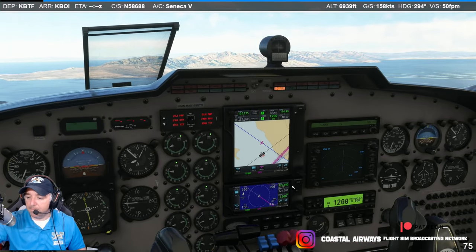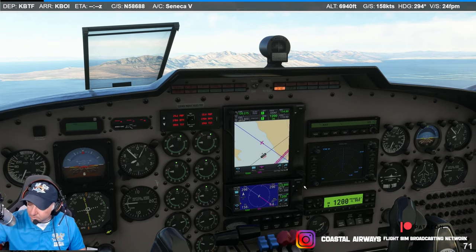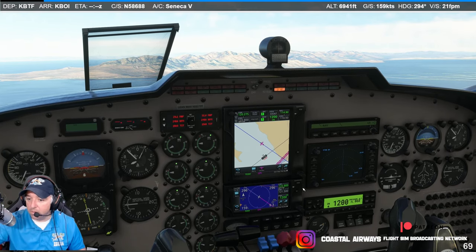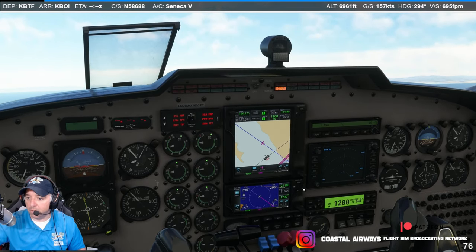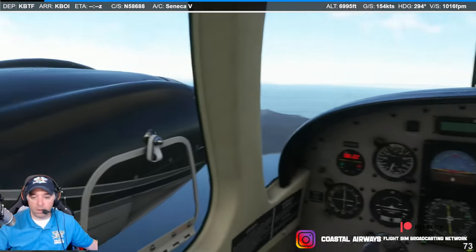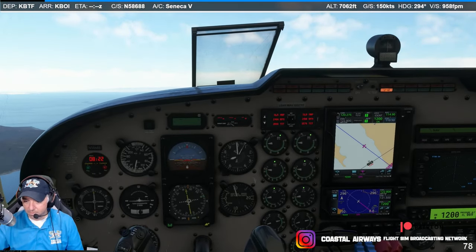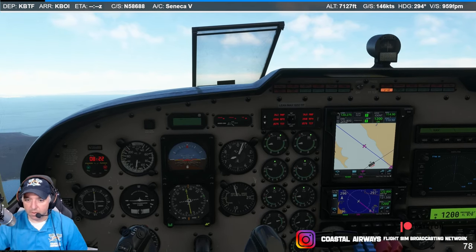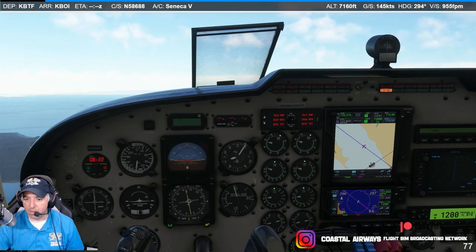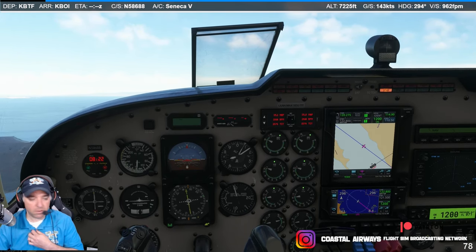Vertical speed up, and then we're going to start the climb here. Let's go vertical speed. There you go. Climb about 1,000 feet a minute. Make sure we're good on power, and we're going to start climbing up. About 35 inches of manifold pressure.